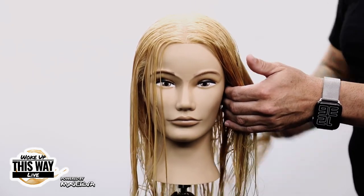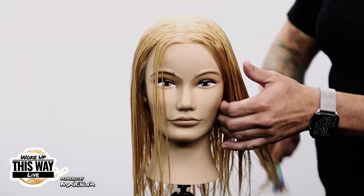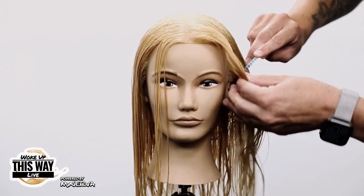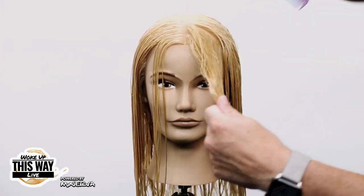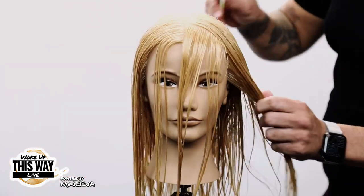So I separate it just side to side first, center parting. I'm gonna separate my fringe here. And what I'm looking for is just to get down to that hairline. So I'll show you guys what that section looks like. I'm trying to separate the hair that wants to fall forward and the hair that wants to fall backwards.